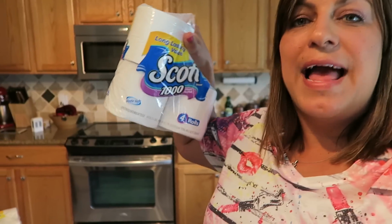Okay, so you guys know whenever families travel, as a mom, I tend to get a little bit stressed out because I feel like it all comes down on me to make sure I remember to bring everything. So that's why we're packing ahead of time, making sure we have everything for our trip. When we hit the road, we're gonna be good to go. And again, that's why I know I can count on Scott 1000 to be the longest lasting roll for our family and get us through these 3 days on the road.